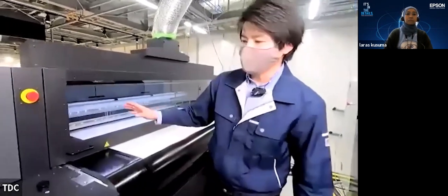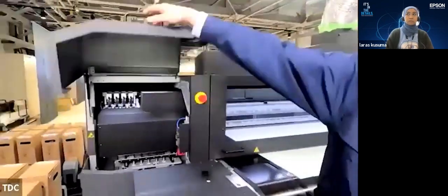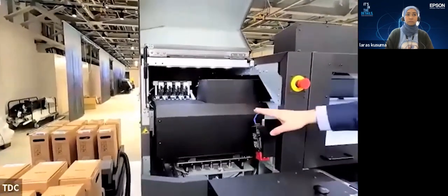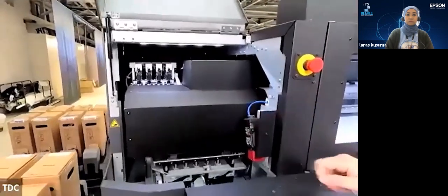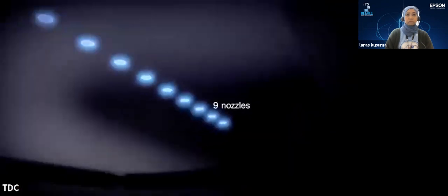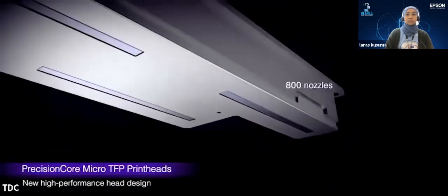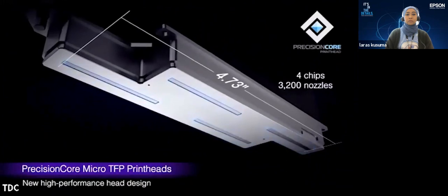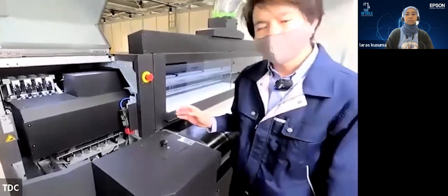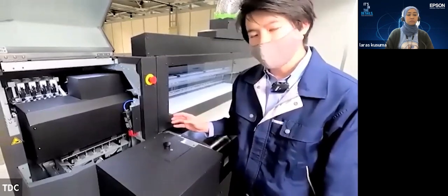Firstly, we would like to explain about head and carriage system. Inside this cover, heads are inside this one. This is the standby position. This printer has 8 numbers of heads, and this printer can provide you the productivity of 155 square meter per hour with a printing condition of 600 DPI and 2 pass.